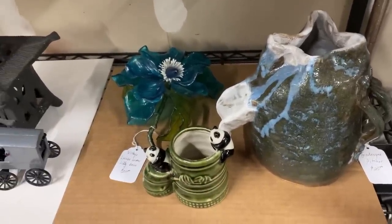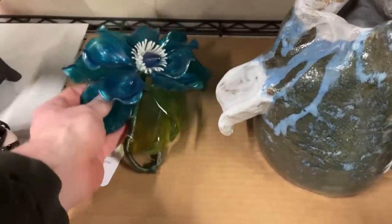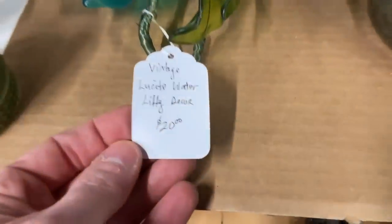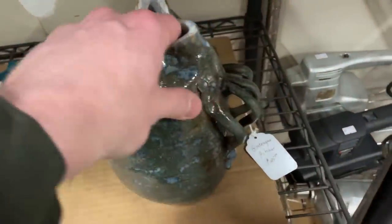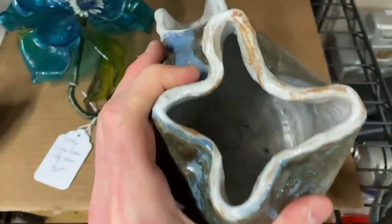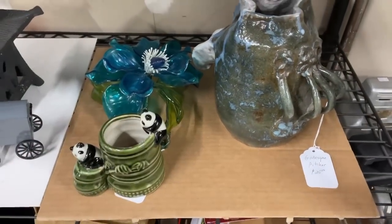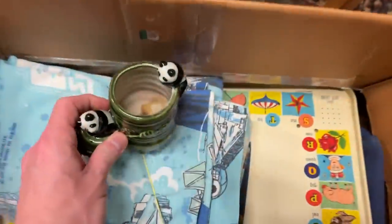So in each haul video, I'm going to try to find 3 artsy, crafty, sculptury type of items, and you tell me which one you would have picked, and I'm going to pick one. So we've got that $2 panda-based ceramic bamboo holder slash planter, this $20 lucite water lily. I have a feeling a lot of people might pick that one. And then there's this $25 grotesque pitcher, but as you'll see on the bottom, it has a crack on it, so I figured it would only be decorative and wouldn't actually make much use as a pitcher. But I went with the more conservative choice. So I went with the $2 panda bamboo holder slash planter. I have it listed for $30. We'll see what happens with it.